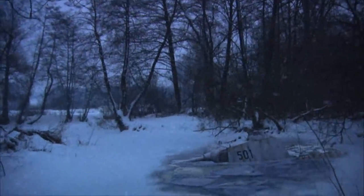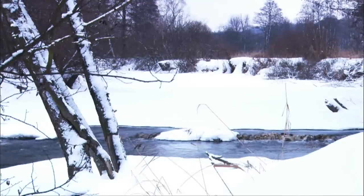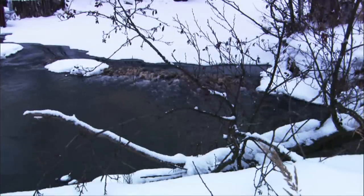Knocked out in battle, a 45-ton Panther sinks to the bottom of the Black Nita River. The sunken treasure remains there for over 40 years, waiting for a second chance. And this Panther is lucky enough to get it.